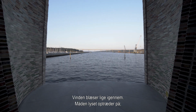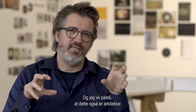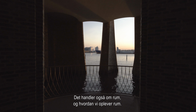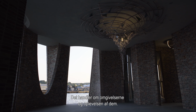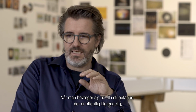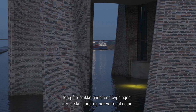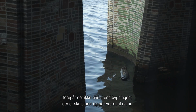The wind is blowing straight through, the way the light comes, all these qualities that we otherwise don't pay attention to. And I'm very interested in suggesting, well, this is also architecture. This is also about space and how we perceive space, the environment, the experience of it. As you walk around on the ground floor, because it's publicly accessible, there is nothing else going on than the building, there are the sculptures, and the presence of nature.